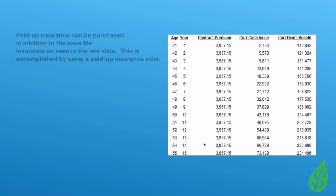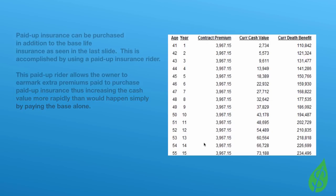And so that's the definition of an asset, is something that generates money for you. And that's what we have here in a participating whole life insurance policy. So if we earmark those extra premiums that we're paying toward the paid up additional rider here, that's what happens.